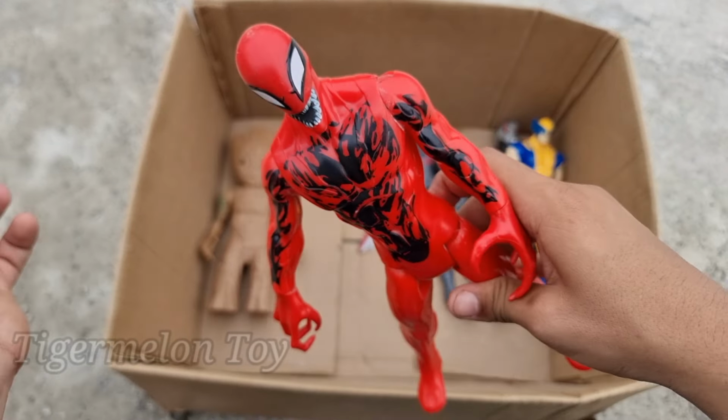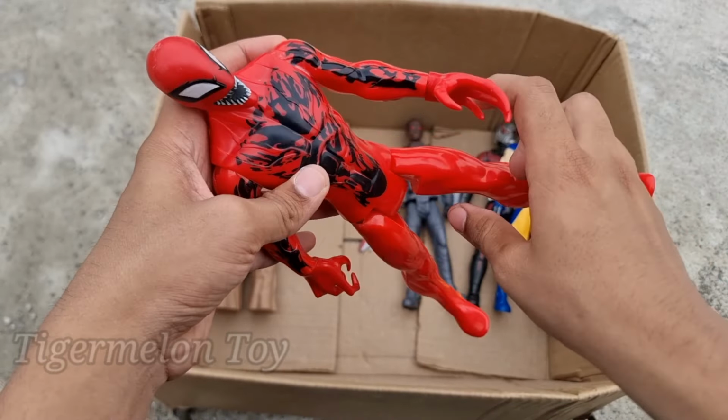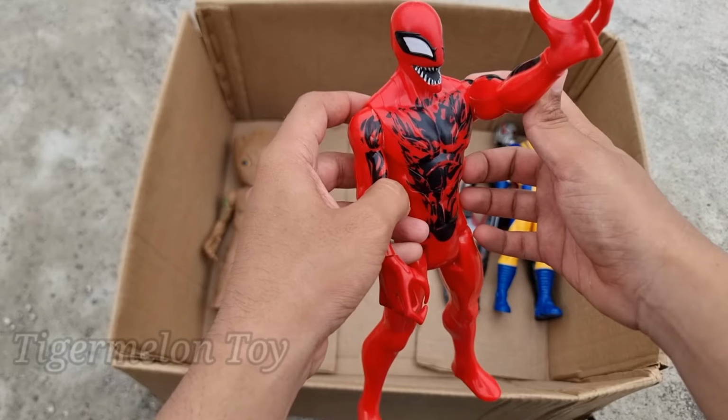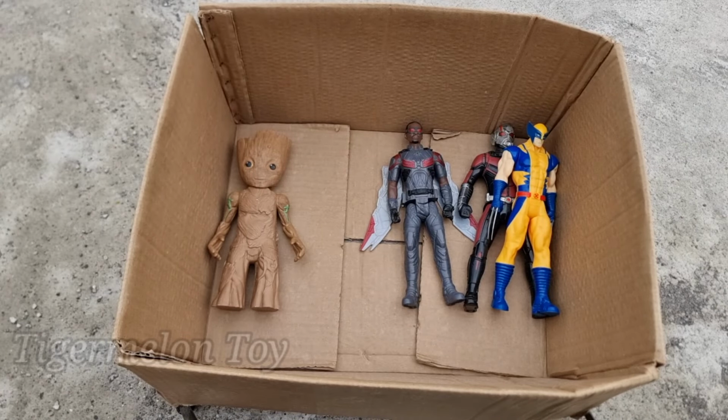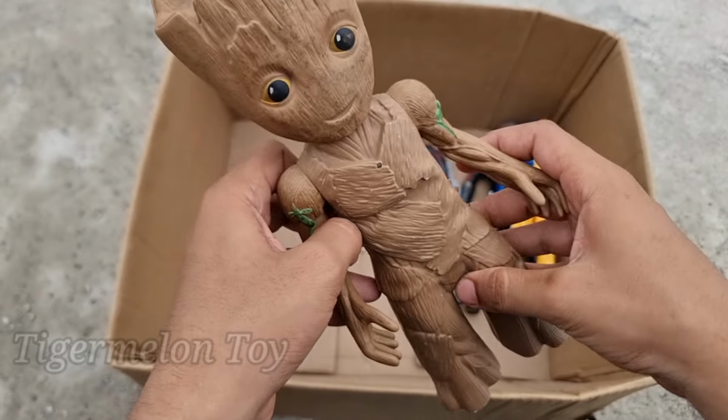Wow, guys, Carnage is super strong and super scary at the same time. Look at the full-of-red-color symbiote suit and the very cool flexibility body he has. Wow, amazing flexible body he has. Wow, he's scary, guys. Carnage is amazing. Now, who is this one, guys? Guys, look what we got here.